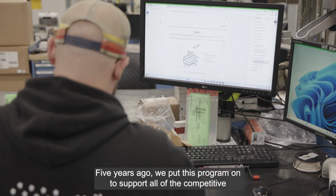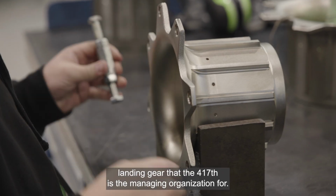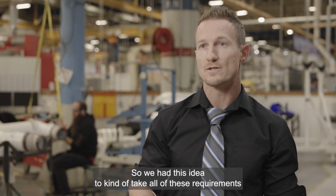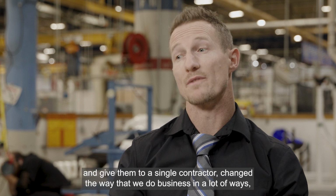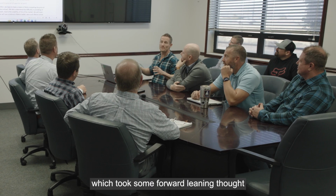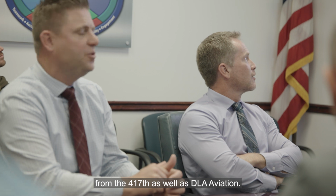5 years ago, we put this program on to support all of the competitive landing gear that the 417th is the managing organization for. It was an okay program, but there were a lot of things that needed to be changed. So we had this idea to take all of these requirements and give them to a single contractor, change the way that we do business in a lot of ways, which took some forward-leaning thought from the 417th, as well as DLA Aviation.